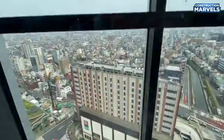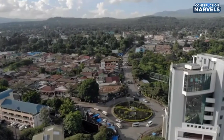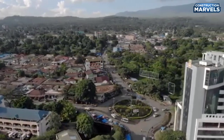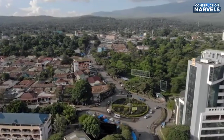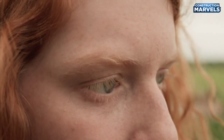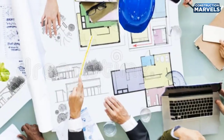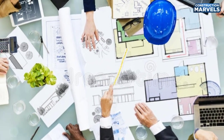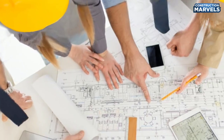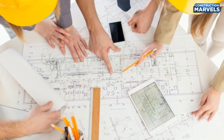But let's not forget that Zanzibar is a tropical paradise, so I'm sure the view from the bottom will be just as breathtaking. I have to say, I'm a little jealous of the architects who get to design this tower. Imagine having the opportunity to create something so monumental. It's like being a modern-day Michelangelo, but with a drawing board instead of a paintbrush.